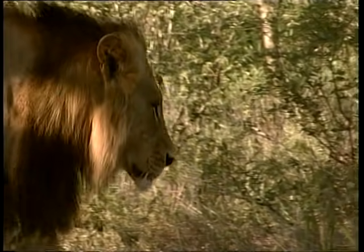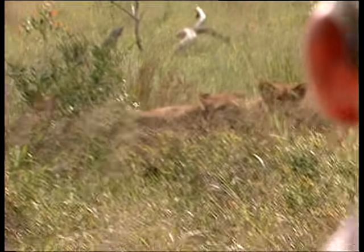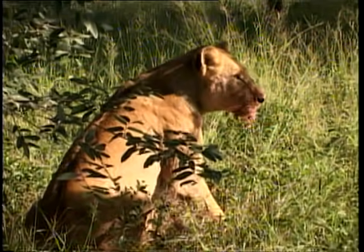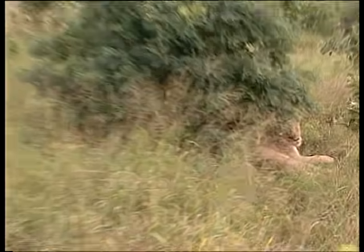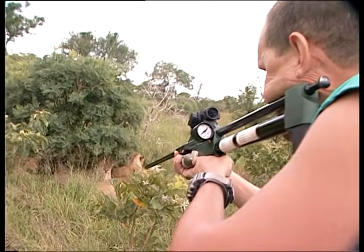We're with this pride of lions on the Thorny Bush Game Reserve in the South African Lowveld. Mechwan has a rolled-in eyelid. The eyelashes scratch the cornea every time she blinks. Wildlife vet Peter Rogers has a plan. Mechwan will get a facelift and the eyelid corrected. The operation will be done right here in the bush.